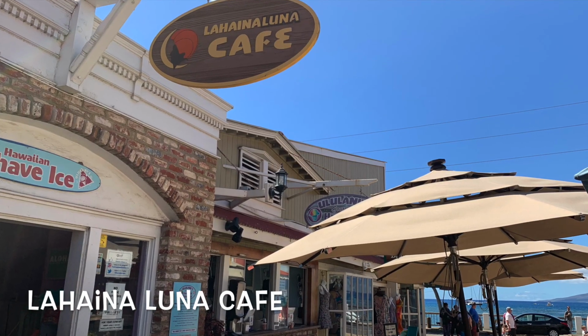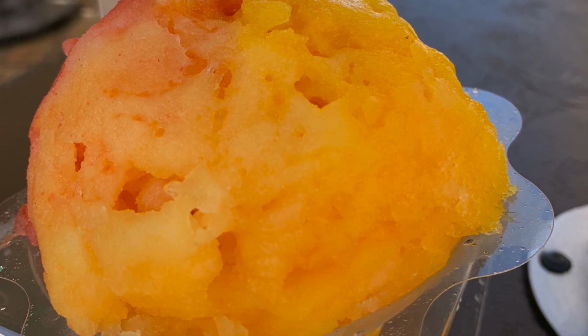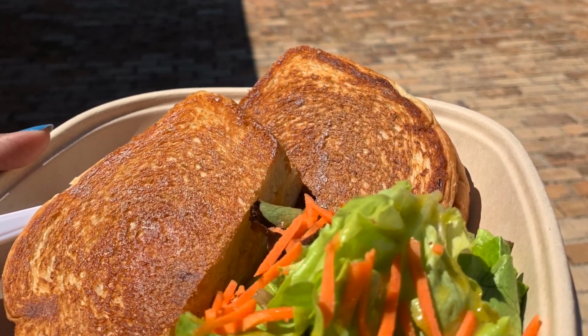My one recommendation is Lahaina Luna Cafe for some amazing shaved ice. It was really good, and the sandwiches were good as well.